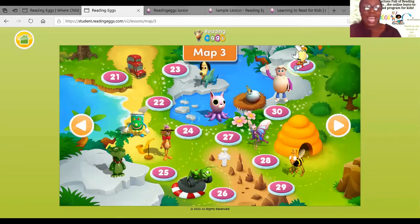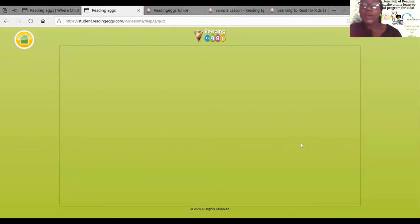So you can see that he would start the map here at lesson 21, work through lesson 22, and so on, and then we work our way to 31. So let's see what this quiz is going to ask us to do today. The quiz comprises questions that pertain to the map or the lessons that he would have worked on. I'm not sure what's going on. Remember, I was saying that I did not want to do too much clicking because I'm not sure what's happening.